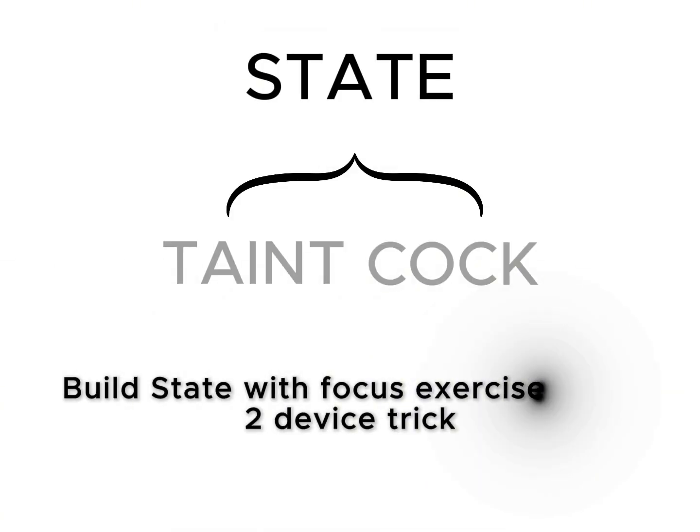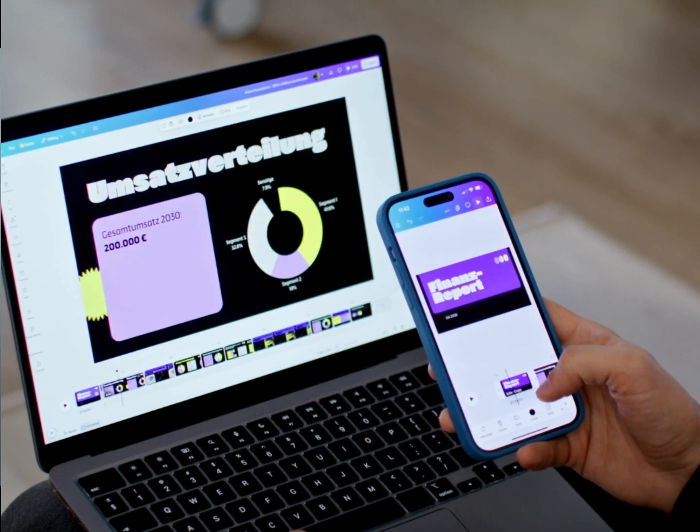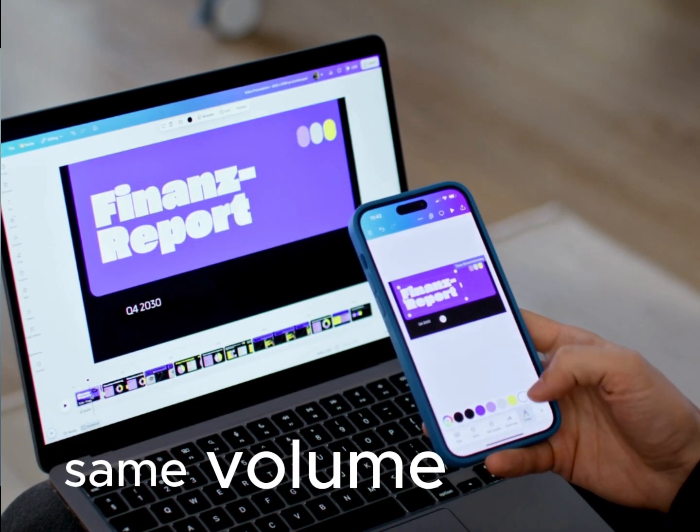Each step builds on the previous one, so make sure you've mastered each step before moving on to the next. We're going to start off by learning how to control your state, and you can do this using a simple focus exercise. I want you to get two devices, your phone and your tablet, your laptop and your phone, whatever you have handy. Pull up two videos, set them to the same volume, and practice switching your attention back and forth between them for 30 seconds each. Now, this may seem goofy. I mean, what does this have to do with lasting longer?